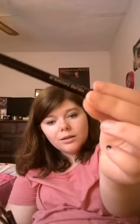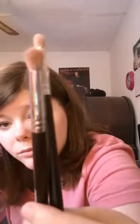Okay. That's all the stuff that I've got to show you, the swatches actually on my hands. But I'm going to show y'all the brushes I got. I got a liner shader brush. There's the liner part, and there's the shader part. I've got a blending brush. I got 2 crease brushes. And then I got a cream shadow brush. Those are the eye brushes that I got.